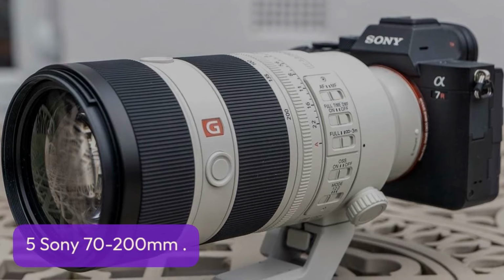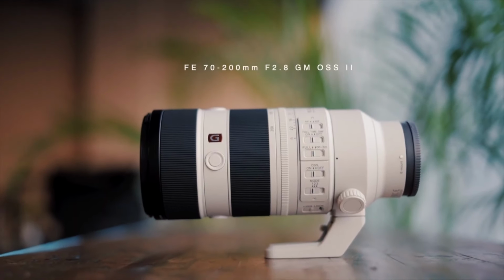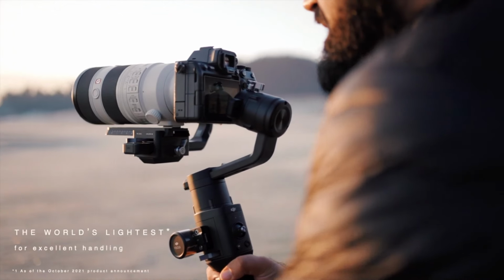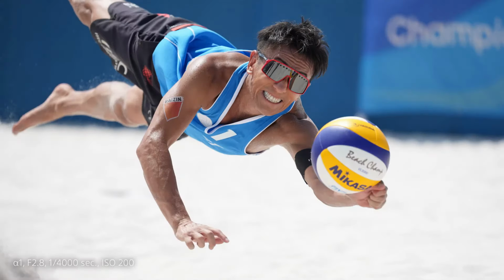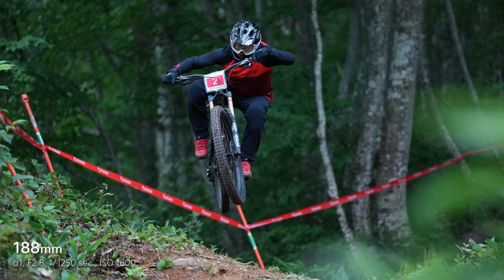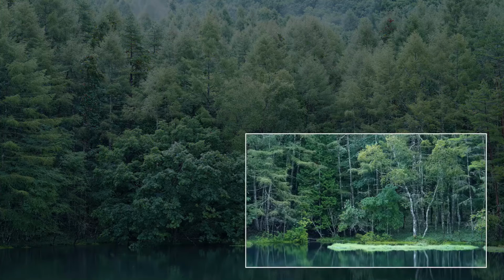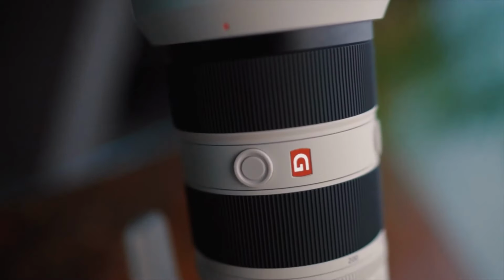Number 5. Sony 70-200mm. The Sony 70-200mm is a flagship telephoto zoom lens for the Sony A7IV, boasting exceptional image quality and versatility. With a constant f/2.8 aperture, it excels in low light conditions and offers shallow depth of field control. The optical steady shot image stabilization ensures crisp images, even in challenging lighting conditions.